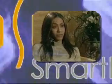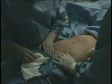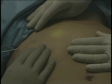A brand new treatment called Smartlipo. I saw the fat around my abdomen disappear, and the skin does become dramatically tighter. What we do with Smartlipo is we make tiny incisions. They're so small, in fact, that we don't even have to suture them. The procedure is so gentle, makes for a very comfortable recovery, and that's going to bring a lot more people into plastic surgeons' offices or dermatologists' offices.